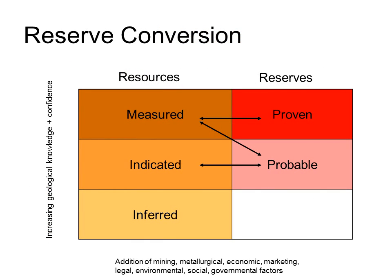If you're like me, a picture is worth 1,000 words, and this table summarizes resources and reserves. Projects rise up the y-axis as work improves geological knowledge and confidence, and they move across the x-axis with the addition of mining, metallurgical, economic, marketing, legal, environmental, social, and governmental studies. Note the other arrows in the center and how they show how categories may change. Inferred resources cannot move directly to probable or proven reserves. They have to increase to measured or indicated resources before they can be converted to reserves.